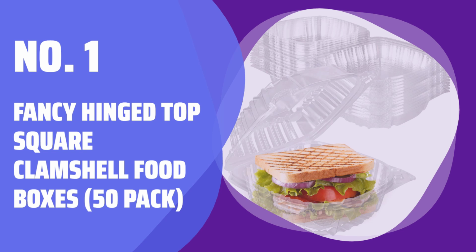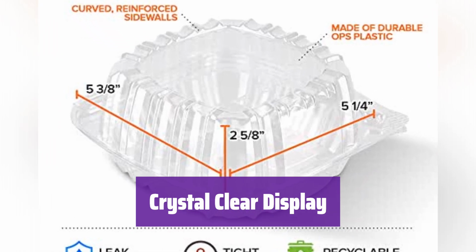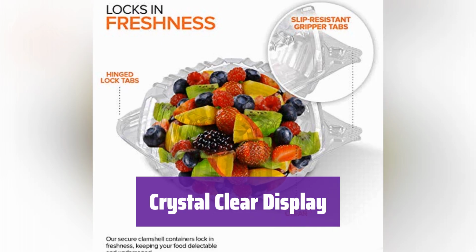Number 1. Fancy hinged top square clamshell food boxes, 50-pack. Showcase your delicious creations in these crystal clear containers. Their transparent design allows for an attractive presentation of salads, sandwiches, and desserts.